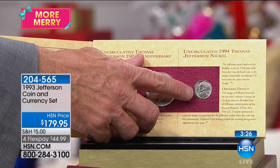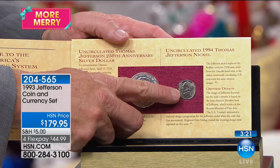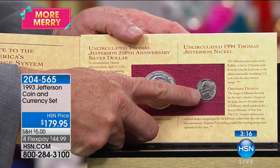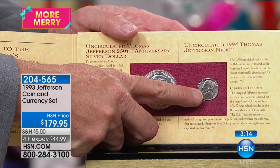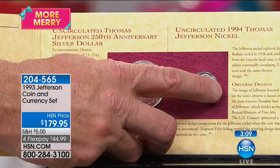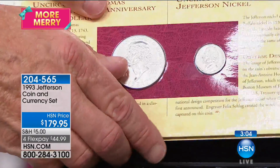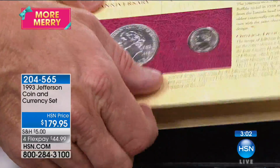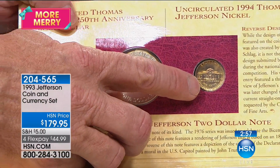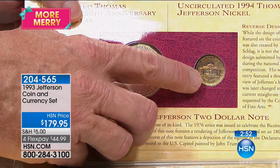But here's the key to the whole set. This little 1993 Jefferson nickel. You know what that is? That's a matte finished Jefferson nickel. As a special finish, this coin certified by itself easily can sell for $179, because this coin is only available in this set. Look at the toning on this coin because it has been in this set now for almost 20 years. Oh my gosh.